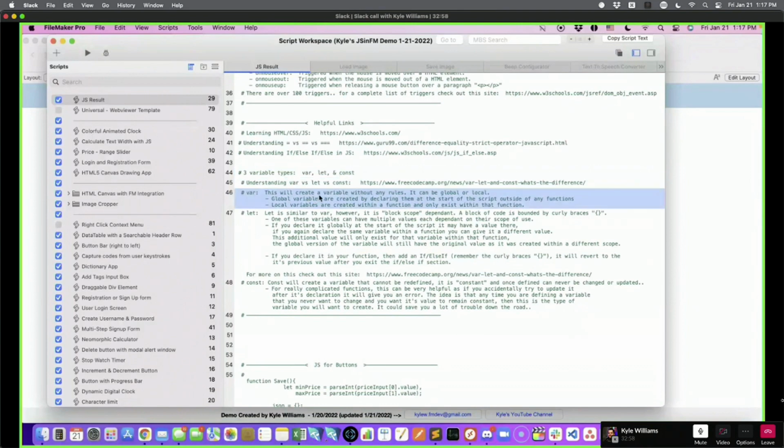So a var is basically a variable that doesn't have any rules. It can either be global or local, depending on where you put it in your JavaScript. If it's at the very top of your script, before any functions are declared, then it's going to be global. It can be used in any of the functions. If it's declared within your function, then it's only going to be local to that function.